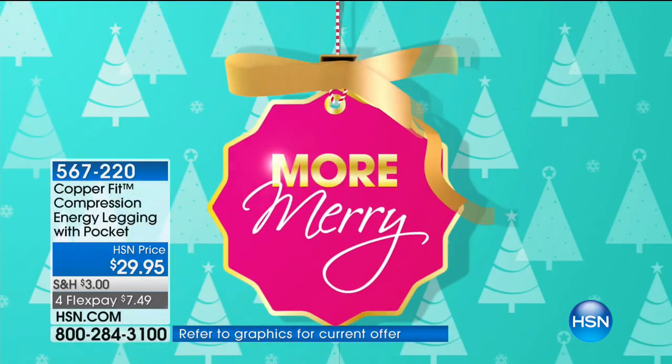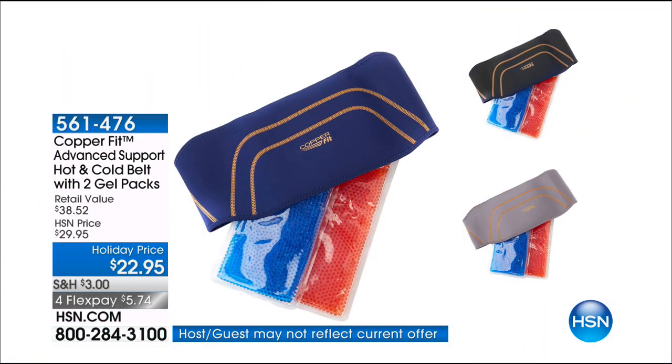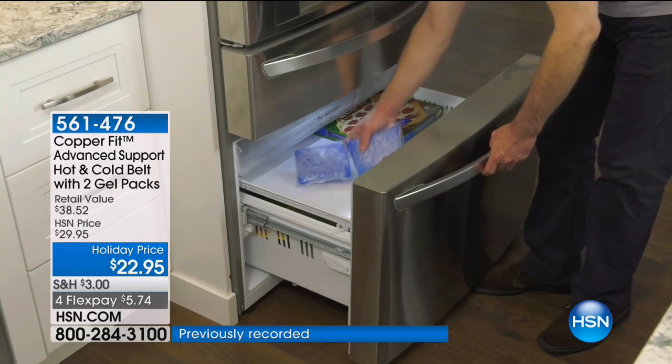It's only $29.95. Now, a lot of our callers, in fact, our last caller was just talking about this amazing back belt. This is your final chance at this holiday price. It's the advanced support hot and cold belt.